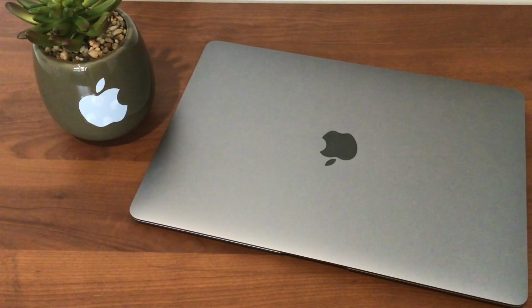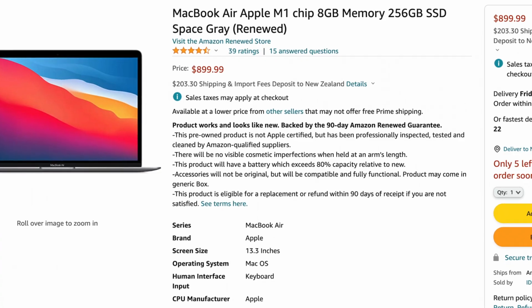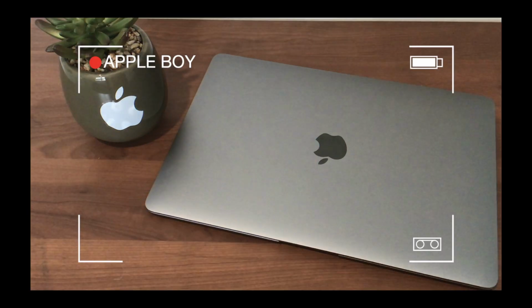So for $899 on Amazon, the M1 Air is still an absolutely incredible value even after a full year, especially if you factor in the excellent resale value. And I would fully recommend it over any Windows laptop in its price range. Obviously I'm biased, I'm from an Apple family, I've used more macOS than Windows, but I would still recommend this MacBook just because it is so good.